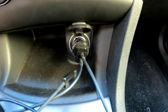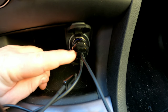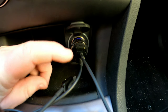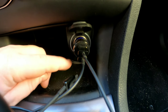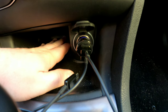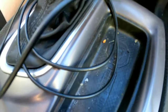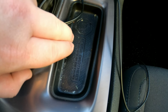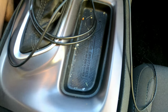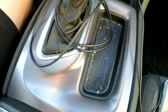Down here, you have your little car plug, which I've got two phone chargers plugged into because my wife has her phone in here. Then down here is a little cubby where you can just store your phone and everything. And then here's another little coin tray thing. It's kind of dirty right now, but again, like I said, it's a rental car, so it's kind of dirty right now.